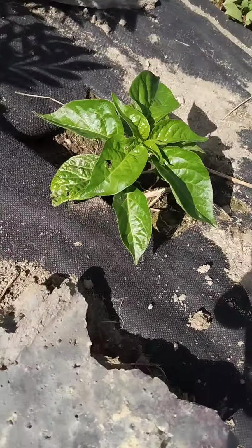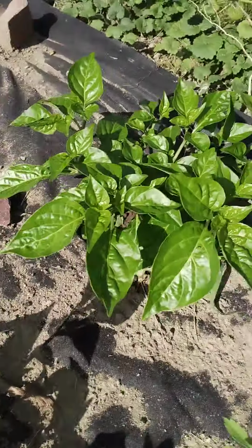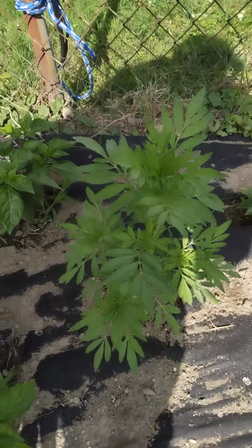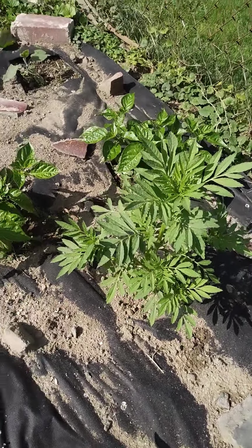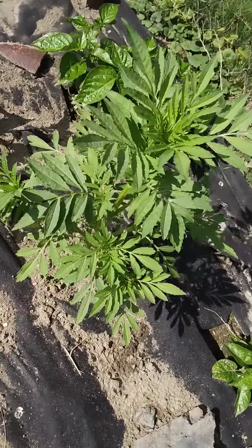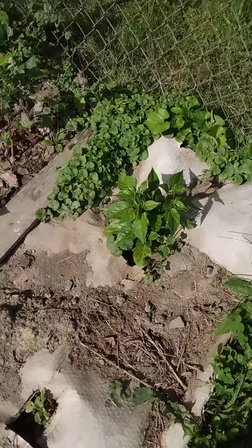There's that chocolate habanero that I stripped bare just about for you in the first video. The rest of the chocolate habaneros. Ground cherry, chocolate habanero, marigold. Looks like a pot plant, don't it? Let me get out of this. Looks like a weed plant. But I promise you, it puts on these massive, big yellow and orange flowers. Pretty cool. Bring in all kinds of bees and stuff.